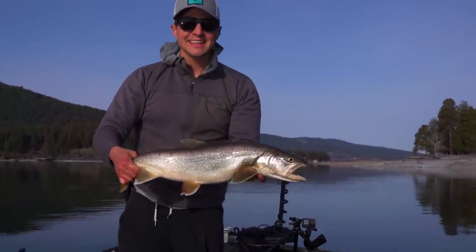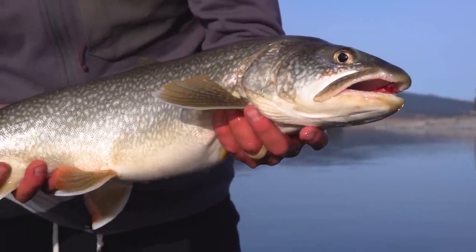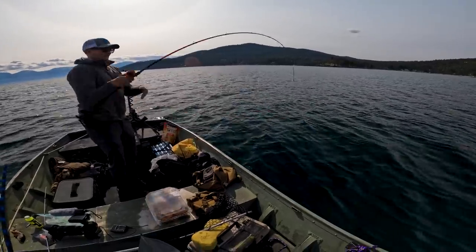Lake trout fishing can be incredibly boring when they're not biting. Many times I've jigged with absolutely nothing happening, but when there finally is a tug back while lifting up the rod, it's pretty damn exciting.